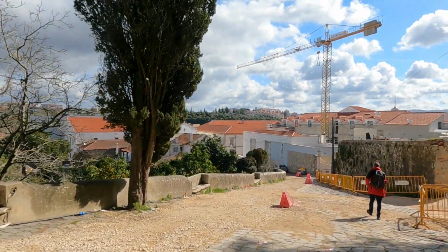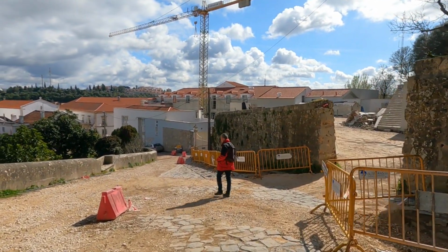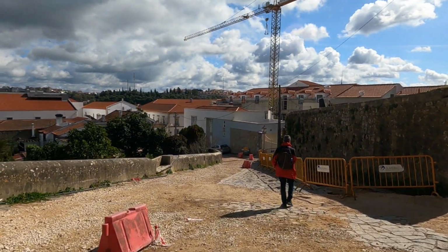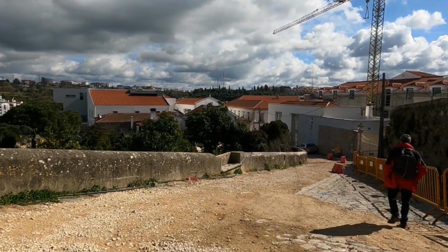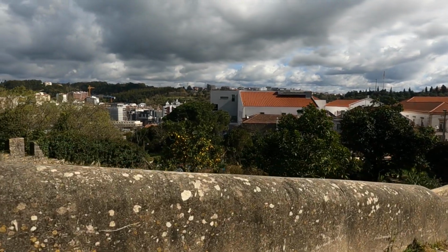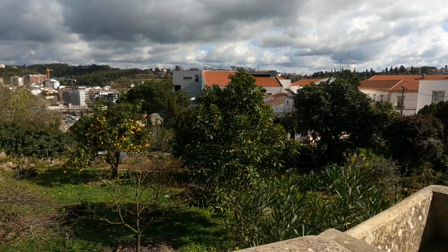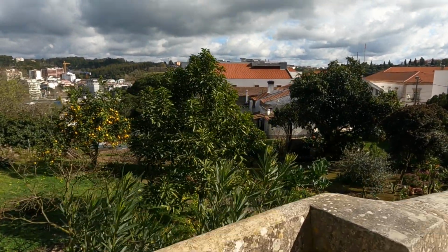So as we're heading to the centre of town, we've decided to walk out this way. Looks like there's a bit of construction work going on at the moment. So it'll just take us to a different side of town and give us a chance as well to check out some of these lovely gardens right in the centre of town.